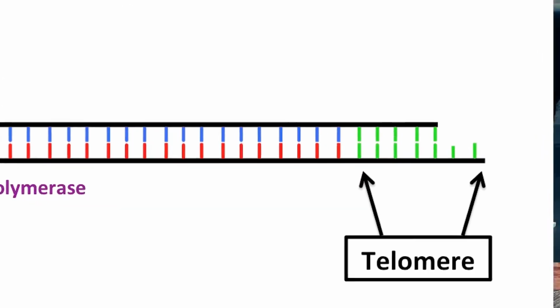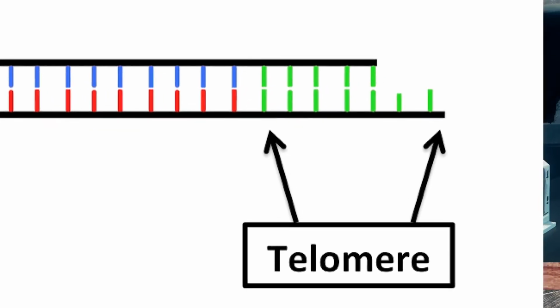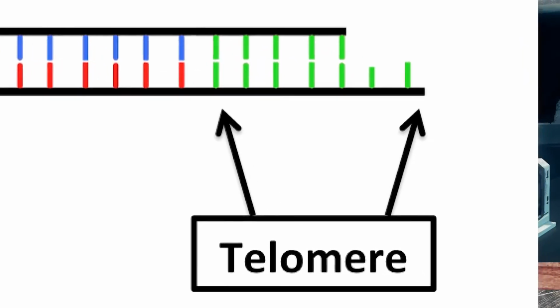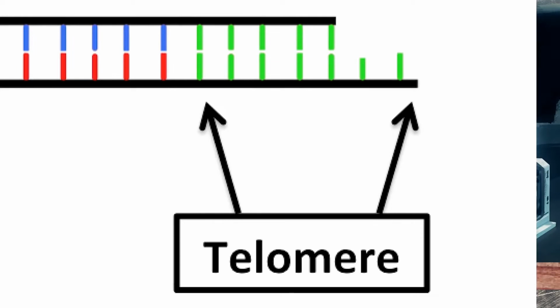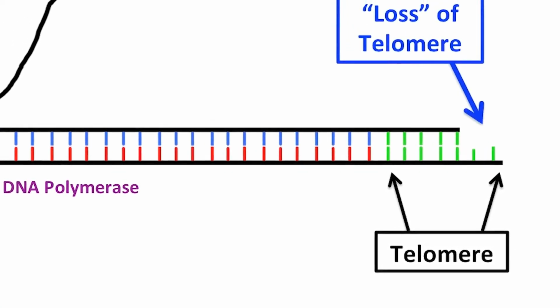Because every time the DNA is copied, the last little piece can't be copied. So every time it's copied, the DNA gets shorter and shorter and shorter. And then what will happen is, well, if you run out of the telomere portion, the next time you copy the DNA, you're going to cut off a piece of the gene. And that's when aging, disease, and depression begin, is when the DNA runs out of telomere.